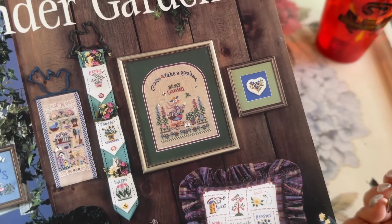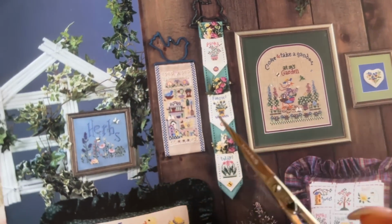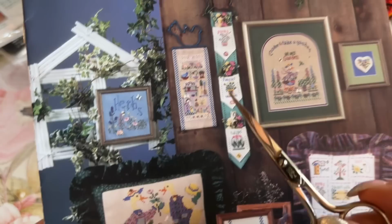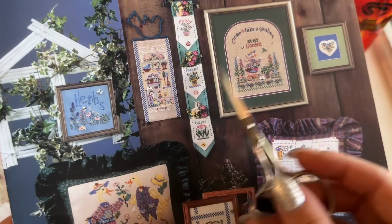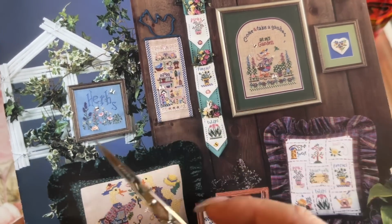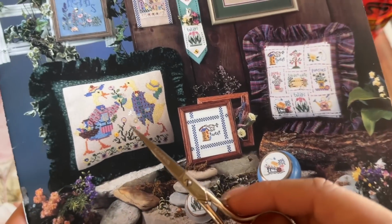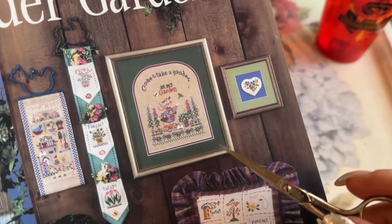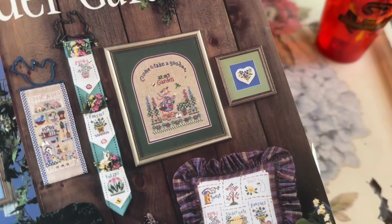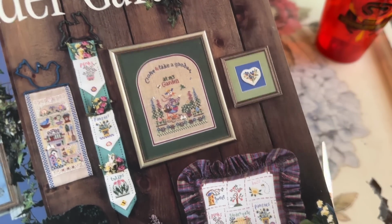It's gonna be beautiful. I mean, all these elements are beautiful. This is a very cute sampler. I really like this. I feel like this and this need to be stitched together as companions. All the other elements, I mean, the couple is super adorable too, but this, it's just perfect. She is perfect.